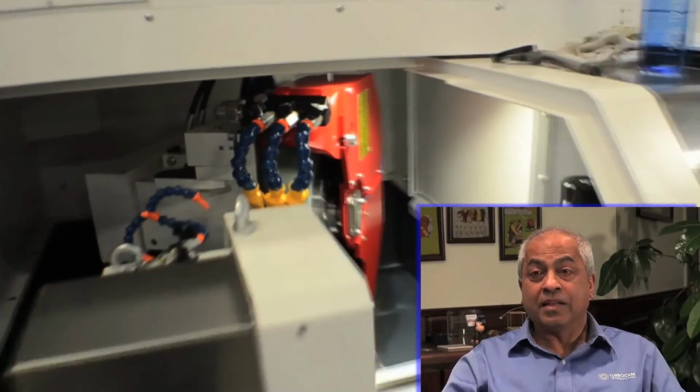We expect Turbocam to be around for a long time, and we're making those investments today for that brighter tomorrow, not just in buildings and equipment, but primarily in people.